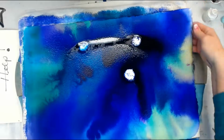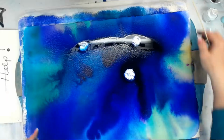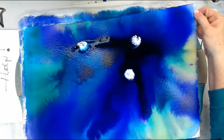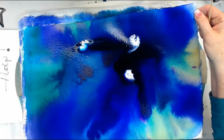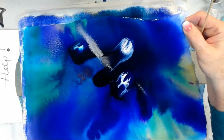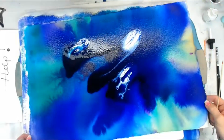But I mean, some of this looks really cool close up. I want the white to do what her white did, and it's not doing it. Let me get some of this dark back in the middle and see what happens with the white. I did order a new bottle of white. Of course, it didn't come in yet. Oh, look, a dolphin.